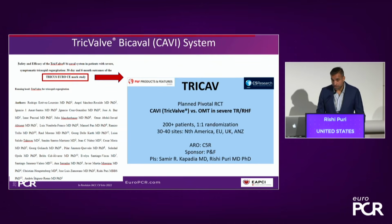The nice thing is that half of the patients are allowed to be not from America, which is really reflective of the fact that the FDA recognizes the quality and the importance of data in Europe, where often you have an early experience. And often you guys teach us how to do these cases in America. And so we're going to follow that up with this pivotal trial globally. It's going to be 30 to 40 sites in North America, EU, UK, and Australia, New Zealand.